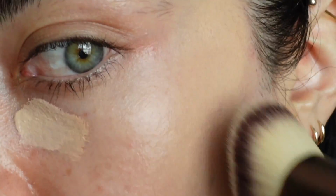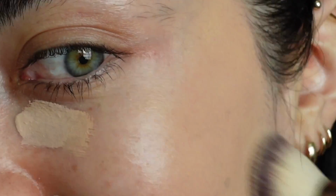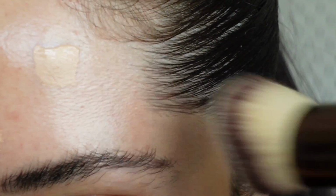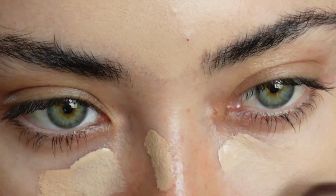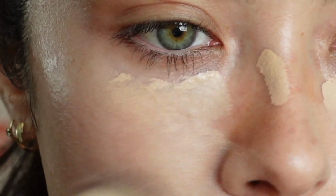So I'm patting wherever I want to maintain the coverage on top of redness, any of those little blemishes, and then I will diffuse out everywhere else so that it doesn't just look like spot concealed. You still want it to look well blended. And notice how I blended all the way up, but sort of stopped right here. That's because I have learned to keep most of the coverage lower, not right where the under eyes crease, and then further blend it out.